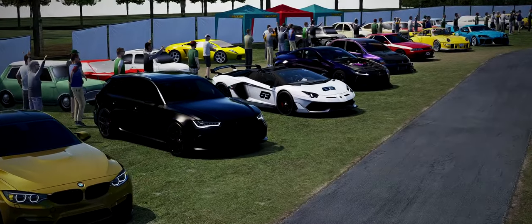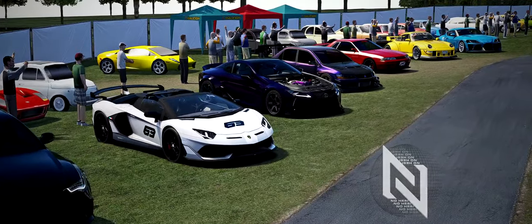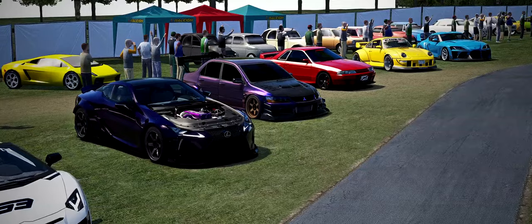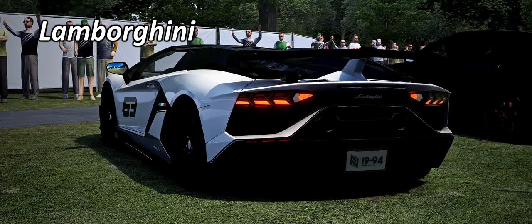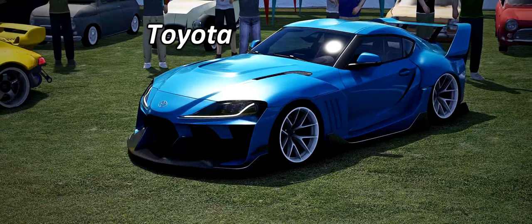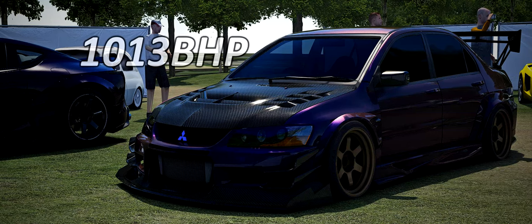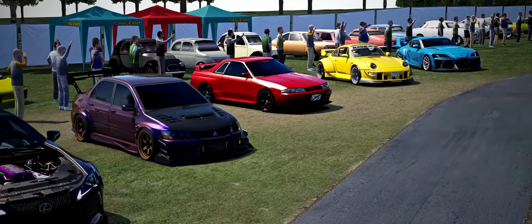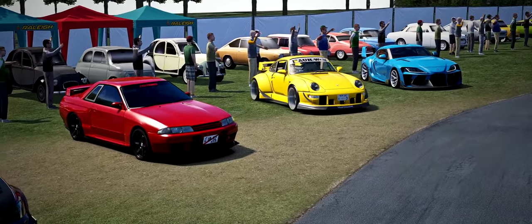Today, I have assembled 8 of the baddest NOHESI cars for my own Hillclimb challenge at the Goodwood Festival of Speed, which occurred a few weeks back. We've got 8 different manufacturers: BMW, Audi, Lamborghini, Lexus, Mitsubishi, Nissan, Porsche, and Toyota. Horsepower ranging from 674 to 1013. You're probably used to seeing these cars cut up traffic, so let's see how they cut up the hill. Let's get started with run number 1.